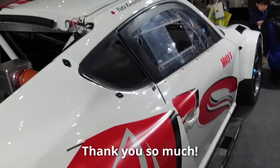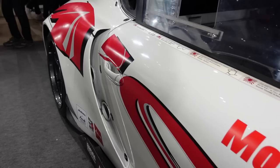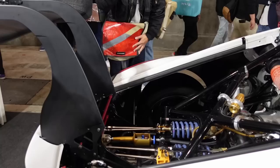I had no idea this car was built from a stock car. Everything on here, they built in developing this car. So I thought it was like a Porsche GT3 911 type cup car that you could buy as a race car base, but this is all their creation.